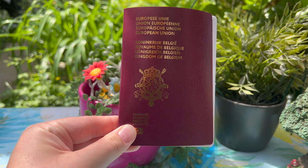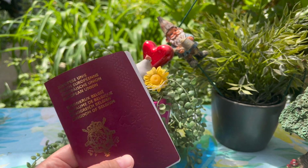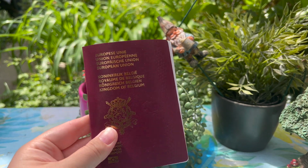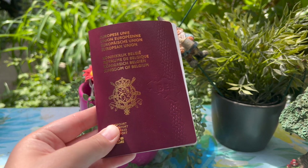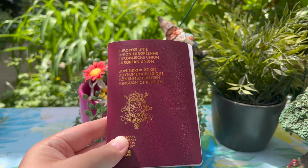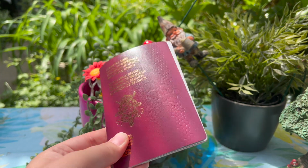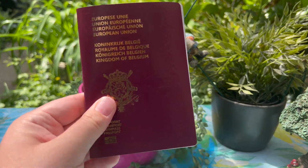Hello, everyone. A while ago, I applied for my new passport and it came in today. I'm not gonna show you too much because it has some private stuff in it, obviously, such as a passport number. But I just want to show you what it looks like, the new one, in depth. Not in depth, but like just quickly, and compare it to the previous one.